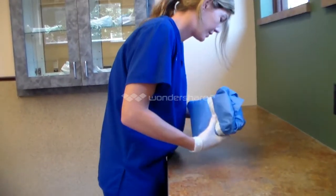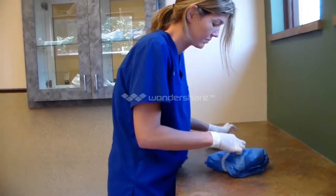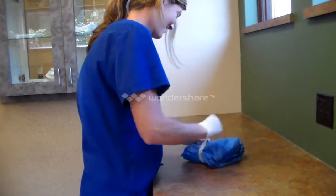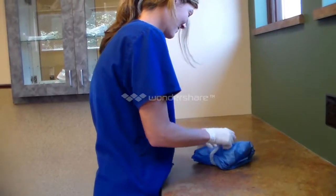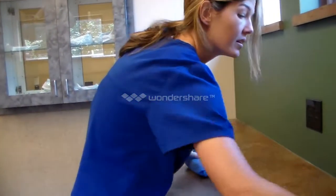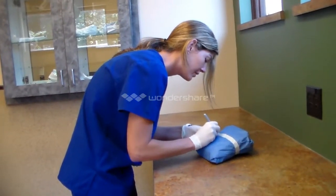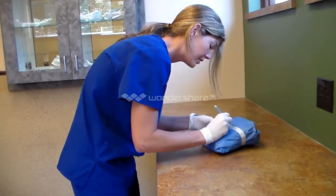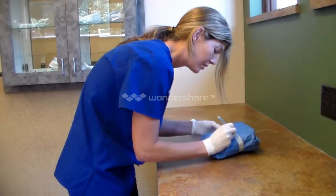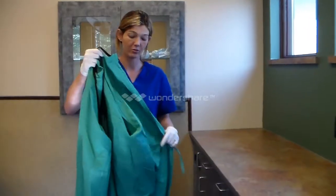we're going to use our autoclave tape. And we're going to date it, initial it, write what type of pack it is, and how many gauze are in it. Fold and wrap our surgical gown.